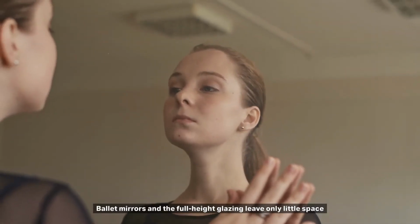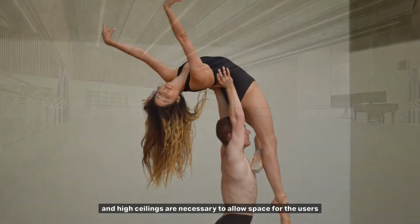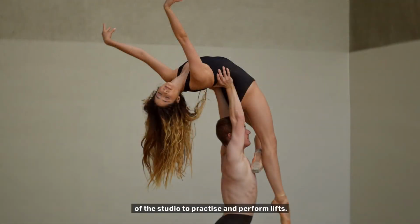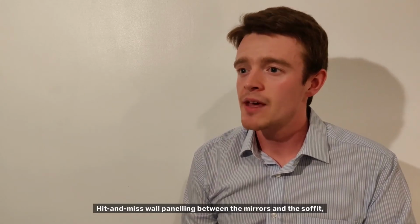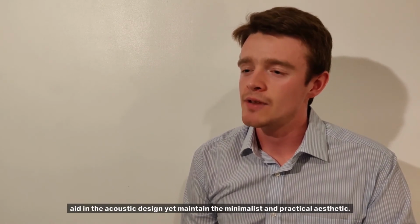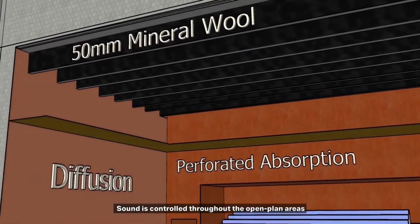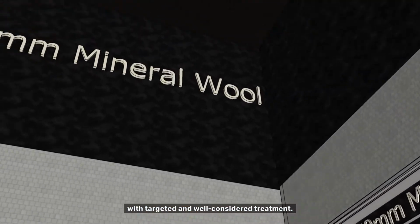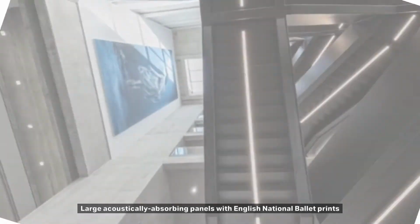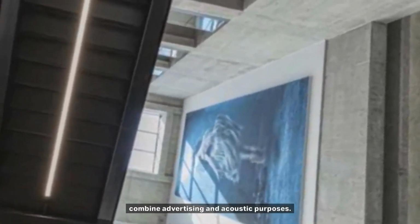Room acoustics presented an exciting challenge. Ballet mirrors and the full height glazing leave only little space on the walls for absorbing acoustic treatment, and high ceilings are necessary to allow space for the users of the studio to practice and perform lifts. Hit and miss wall panelling between the mirrors and the soffit, accompanied by perforated metal treatment to the downstands, aid in the acoustic design, yet maintain the minimalist and practical aesthetic. Sound is controlled throughout the open plan areas with targeted and well-considered treatment. Large acoustically absorbing panels with English National Ballet prints combine advertising and acoustic purposes.